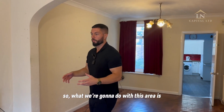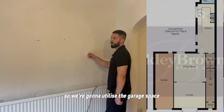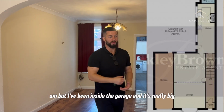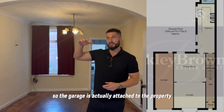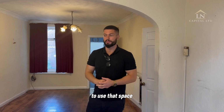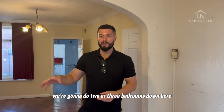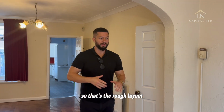So what we're going to do with this area is this is actually a garage through here. So we're going to utilize the garage space. Now I don't have the key for the garage right now, but I've been inside the garage and it's really big and it's a good size. So the garage is actually attached to the property, so we don't need to go for planning permission to use that space. And what we're actually going to do is we're going to do 2 or 3 bedrooms down here and 4 bedrooms upstairs. So that's the rough layout.